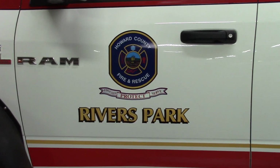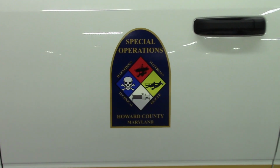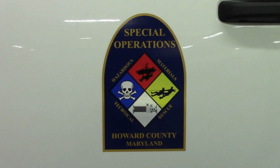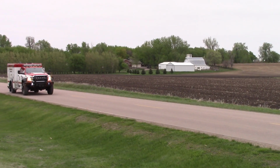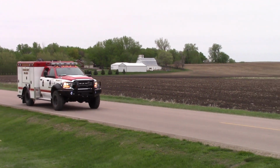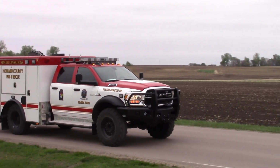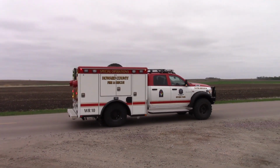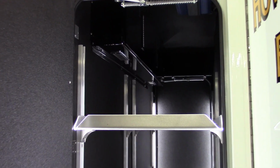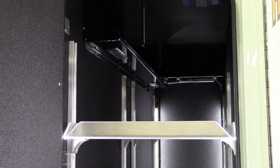So we're here to do a final walk-around inspection on the Howard County Fire and Rescue 10-foot squad. The chassis is a 2019 Ram 5500 19.5 GVW chassis. The chassis is four-wheel drive and includes a Cummins diesel engine. We're going to start at the front compartment here on the driver's side.